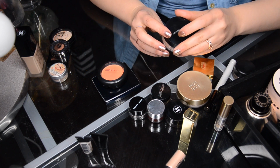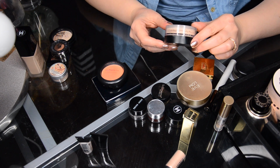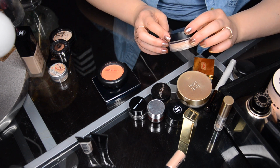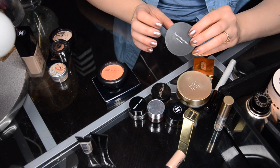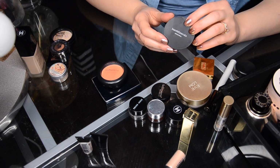One of the things that I'm adding in is a Bare Minerals Original powder in Fair Ivory 02. This is closest to my color. I could go a little lighter than that even, and a little bit more neutral, but for now this is fine. I think I'm gonna get good use out of this powder. I've used Bare Minerals in the past and I've really enjoyed it, so this is one of the things that I'm adding into my box.